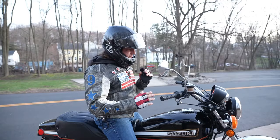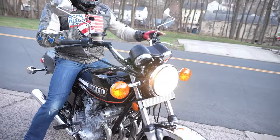Everything works beautifully on this bike. All the dash gauges, the neutral light, the backlit gauges, everything, the tachometer, speedometer, the brake light switches, everything's perfect on this thing.